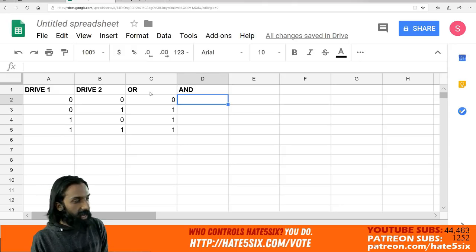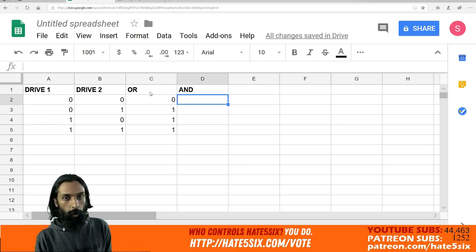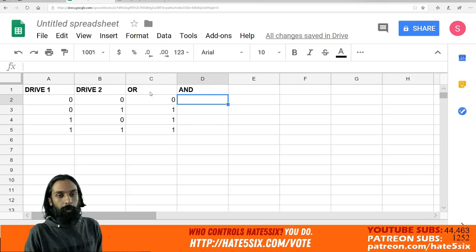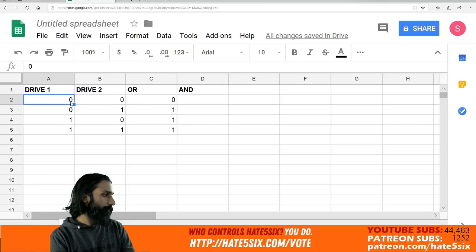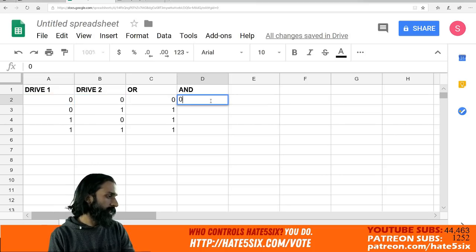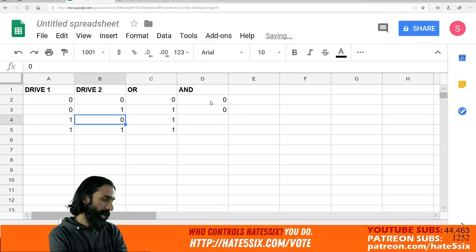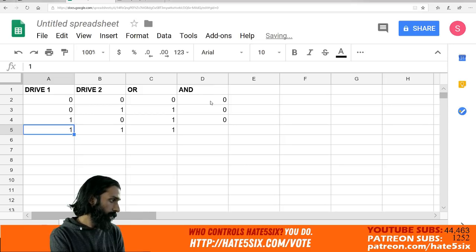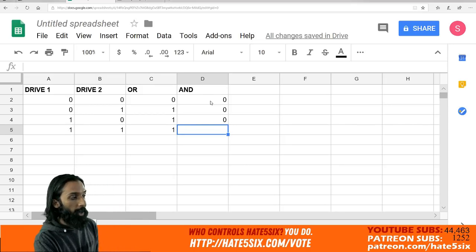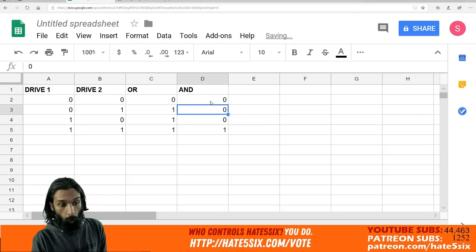AND is another logic gate that you can apply on bits, and it's different from OR in that both of the bits have to be true, or both of them have to be 1 in order for AND to be 1. So in this case, if it's 0 and 0, the value for AND is 0. If it's 0 and 1, the value for AND is 0. If it's 1 and 0, it's going to be 0. And if the values for the 2 bits are 1 and 1, then the value for AND is 1.